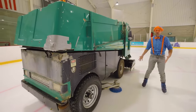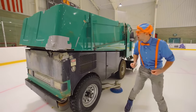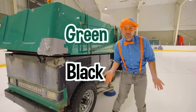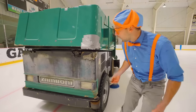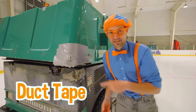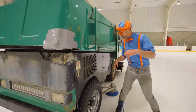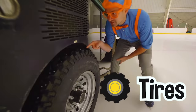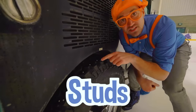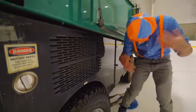Whoa, this Zamboni is awesome. Okay, what two colors do you see right here? Yeah, green and black. This Zamboni is green and black. Ooh, hey, this right here is duct tape. Seems like someone in the past had an accident. So silly. Whoa, check these out. These tires are so cool. See those little pieces of metal? Those are called studs. Yeah, they grip into the ice so then it doesn't slip and slide.